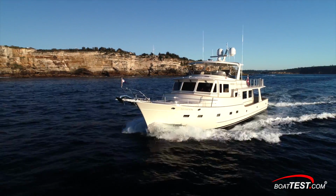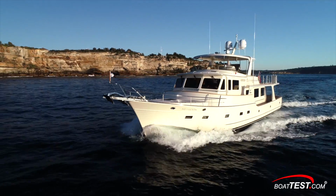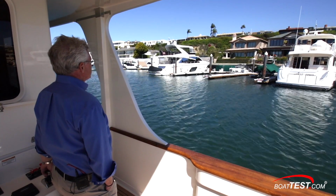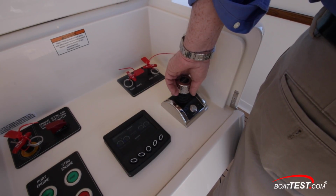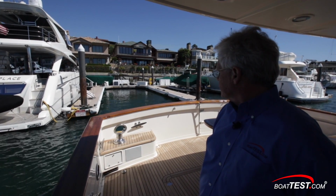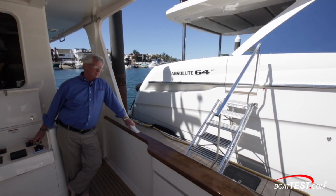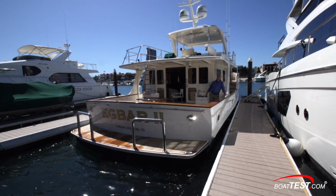Of course, as with all tests, we had to give her back, so our return to the dock gave us another chance to experience her close quarters handling. For our return to the dock, I chose the cockpit station to back her into the slip, and as expected, it was a non-event with exacting precision. This is definitely an owner-operator's boat, and between her handling and redundant systems, she's as reliable as she is easy to drive. Now, let's look over her operational features.